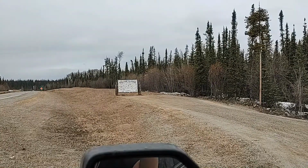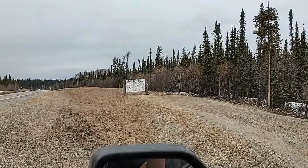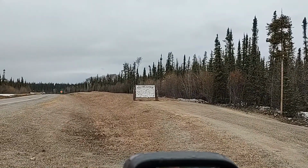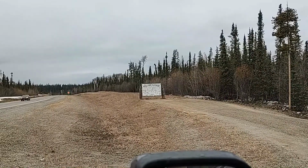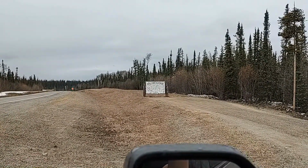All right, let's go to Watson Lake. This is the very first Yukon sign that you'll come to. This is not the actual sign for once we're really in the Yukon, because we will cross the border of BC and Yukon like 6 times before we are dedicatedly into the Yukon.